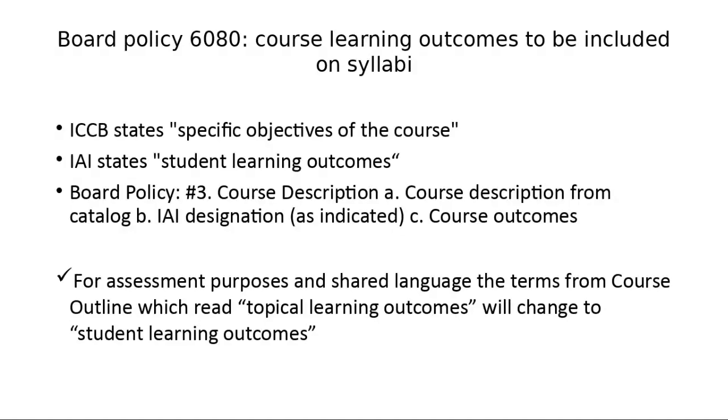So yeah, I think we have to make some changes and really stick with this is what we're going to call these things now, unless the IAI or ICCB says we have to change them, and of course we do. But I think we need to get something solid here if we're going to say that people are wrong or have done something wrong if they're not doing this. Right, and I don't think anyone did anything wrong purposely, but it was the interpretation of course outcomes. Some of us interpreted it as overall learning outcomes, and some of us interpreted it as topical learning outcomes. So that's where the discrepancy, I believe, came from.